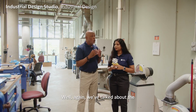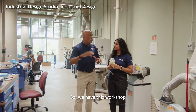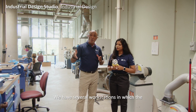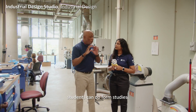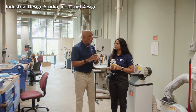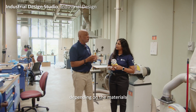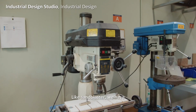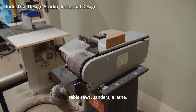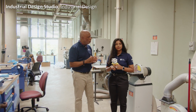Well, again, we've talked about the importance of prototyping and being hands-on with your work. So we have this workshop that we're very proud of. We have several workstations in which the students can do form studies, they can build and assemble models, and we have a whole series of equipment that will support that depending on the materials that they're working on. Like sandblaster, we have table saws, sanders, a lathe. You see people maybe even sanding products by hand.